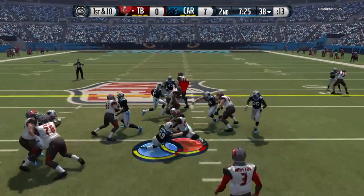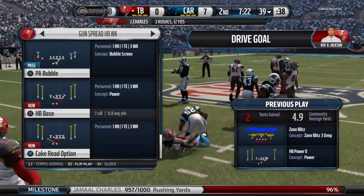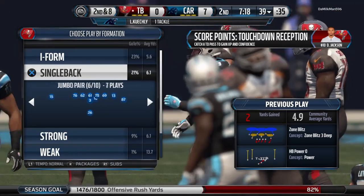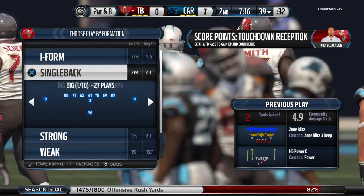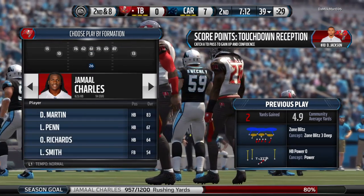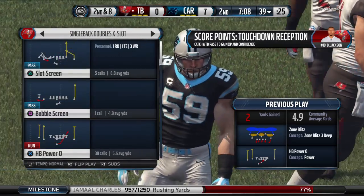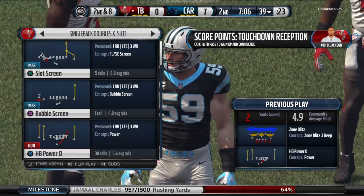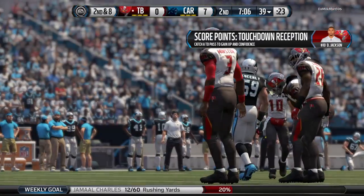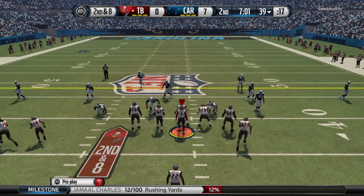And they'll run the football with Charles. And gains about 1. Charles is trying to be patient, but there is nowhere to run that time, and he only gets a short gain. After the 2-yard carry, it sets up 2nd down and 8.